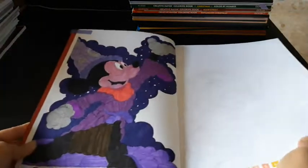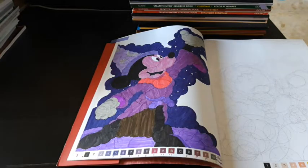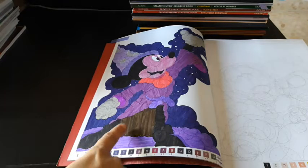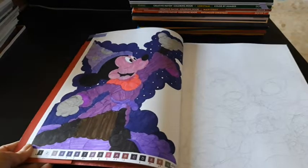on the 2nd of December, and I'm totally unhappy with this because I did not pay attention to the direction of the strokes and it looks very messy. Here, though you can see the streaking, it's in the same direction, but on the face it's like all over the place. So I'm a bit unhappy about this, but from far it looks quite okay, so not bad.